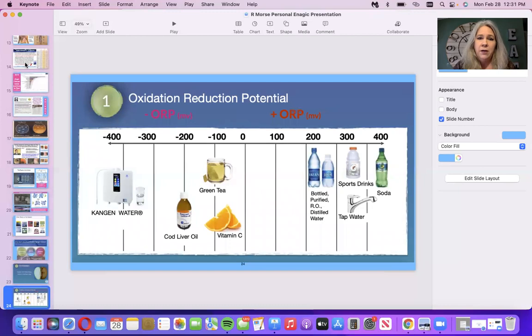All right, here's the oxidation reduction potential. Here's a chart of the negative and positive. So what we're used to seeing to drink is bottled waters there on your right. You've got sports drinks, you've got soda. Those are positive ORP, which means they're very acidic. Now your negative, you go on over to the left, you're going to see your green tea, your oranges, your cod liver oil. That's what they used to do in the old days, but we didn't have the sicknesses that we're seeing today back then. So maybe they were onto something, right? And then you've got your Kangen water. It goes up to -800 and 900, especially with that K8. But that negative charge is what creates that activity in that living water.